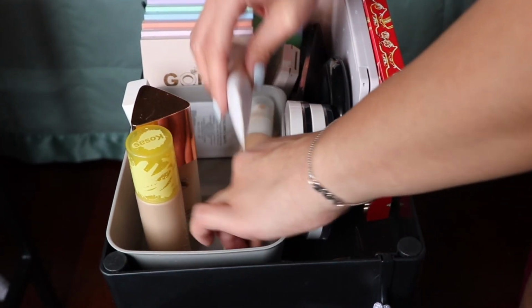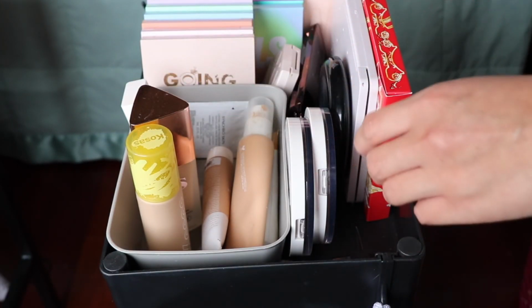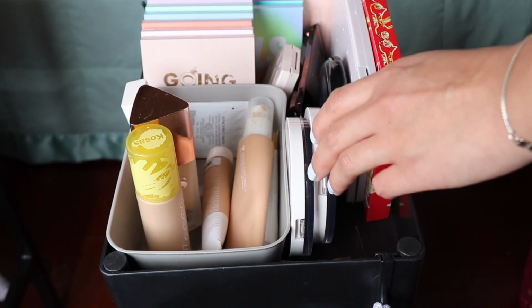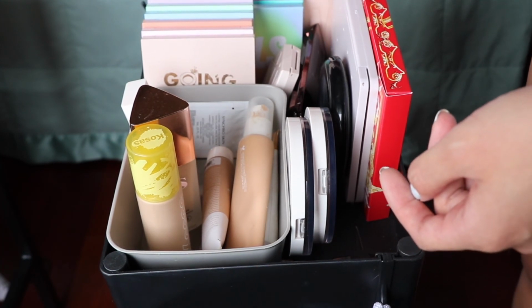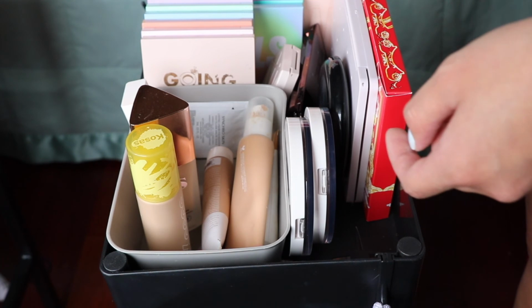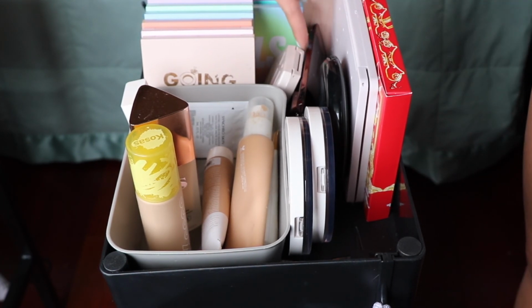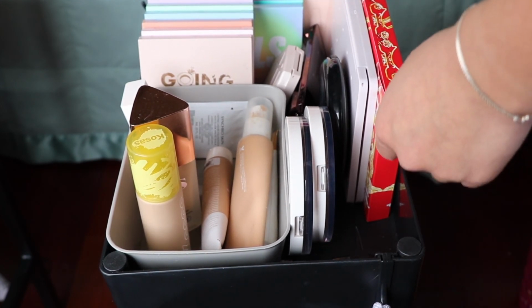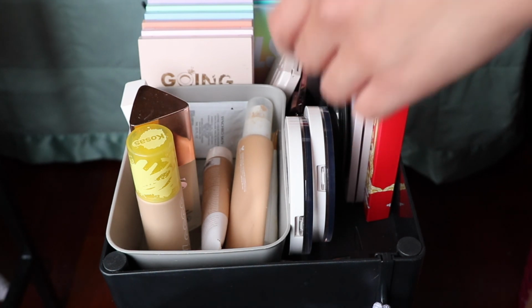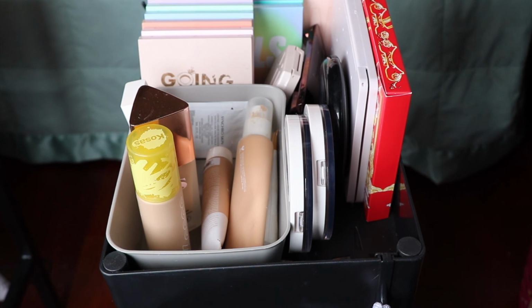So out of all of that, I now only have 6 foundations out of, how much did I get rid of? 10. So I think that's pretty good. And as for palettes, 6, 7, 8, 9, 10, 11, 12, 13, 14, 15, 16, 17. So I'm only keeping 18 palettes, and I got rid of a lot. So I'm feeling pretty good about this.